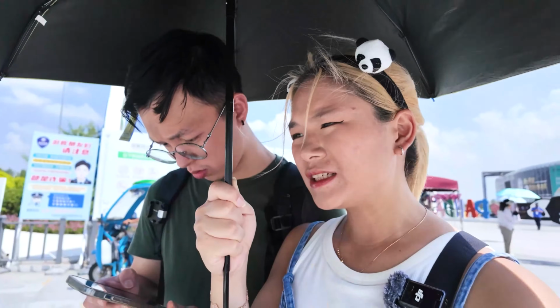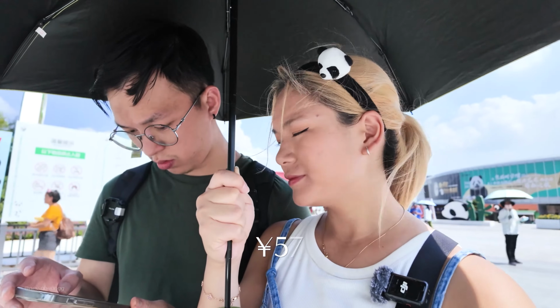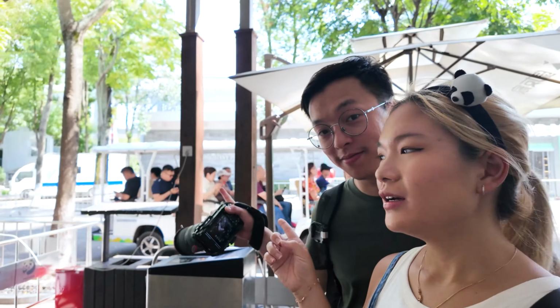We are purchasing the tickets. You need WeChat or Alipay to buy the tickets, and it's 55 yuan per person. We're lining up for the Panda sightseeing bus. Yes, and we use WeChat to pay for the ticket. But for some reason, they need a Chinese name. We cannot enter with an English name, so it's a bit weird and a bit hard to register.